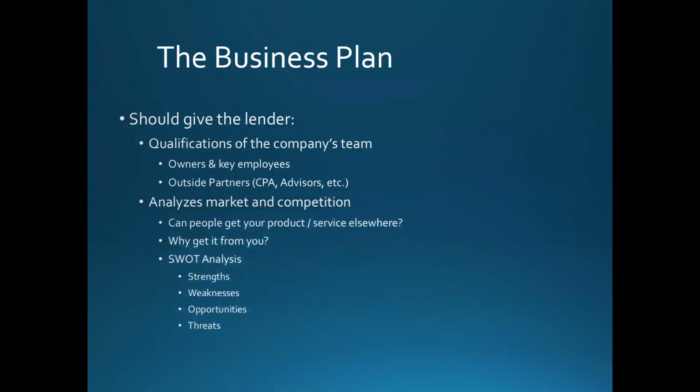And then we really want to know that you understand the waters you want to swim in. There's something called a SWOT analysis, and in your business plan, that's where you list your strengths, your weaknesses, your opportunities, and your threats. People are really good about talking about their strengths in their business plans. You're like, why would I tell my lender about my weaknesses in my business plan? It's because if you don't address them, then we're going to guess at them.